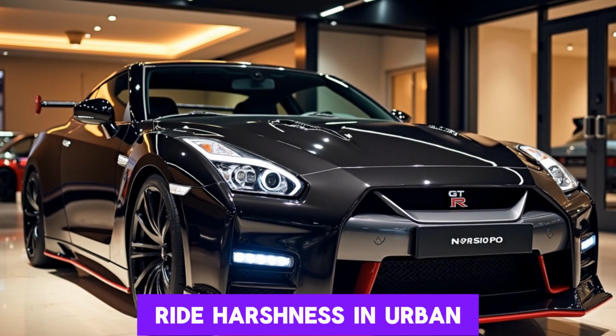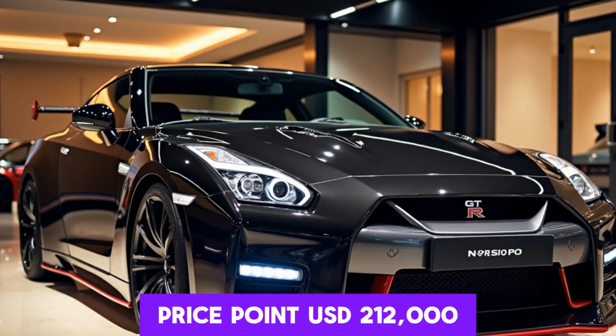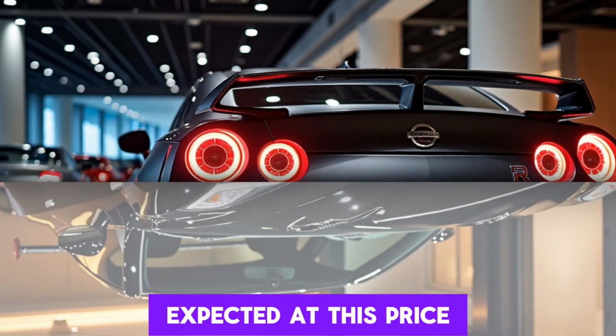Caveats. Ride harshness in urban settings. Price point, USD $212,000, puts it among elite exotics. Interior lacks the luxury touches expected at this price.